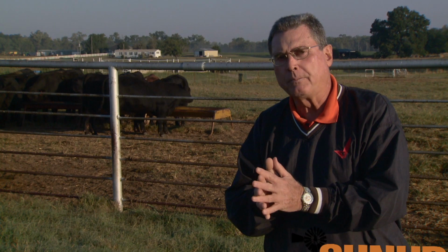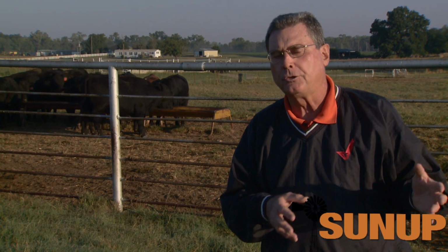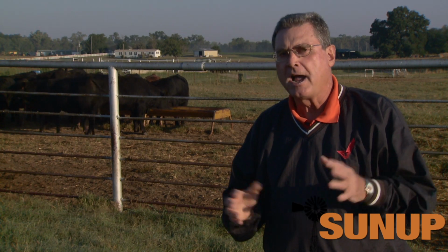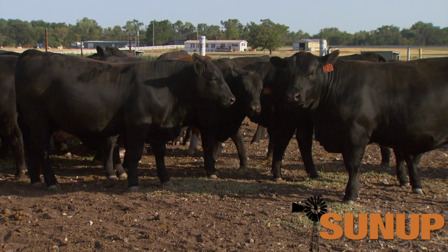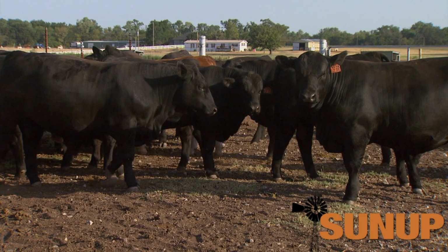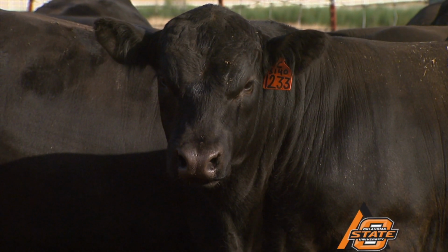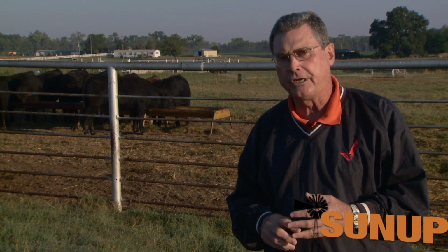Also, if we're going to put more than one bull into the breeding pasture at the same time, there are several considerations. I'd like to put bulls that are going to be in the pasture together in the same pen a month or so prior to the start of the breeding season. They're going to develop the social hierarchy. They're going to decide who's king of the mountain. Let's get the fighting over with before the start of the breeding season.